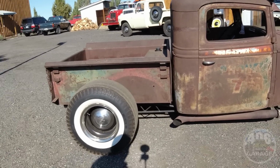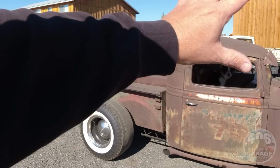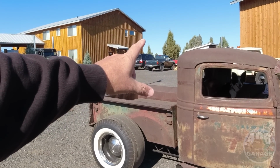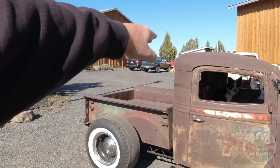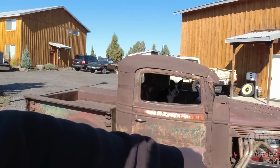Okay, so let's go over what this is. The cab has been chopped. I believe Nick told me it's 4 in the front and 5 in the rear. And you can see they did the doors and everything else too. The body has been channeled over the frame 6 inches.